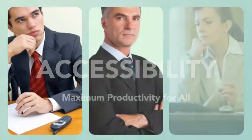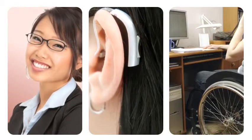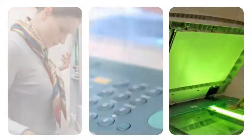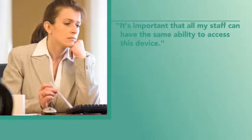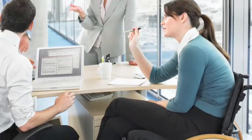When selecting office equipment, business decision makers are relied upon to consider many factors. Most companies aren't just looking for devices that handle the workload, they want solutions that will be an asset and that truly help maximize productivity for their entire staff. That means making sure they select office technology that's easily approachable by everyone, including users with varying levels of ability. Decision makers may need to carefully weigh key questions.